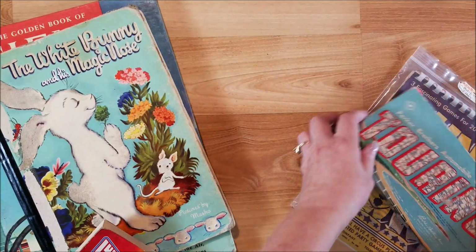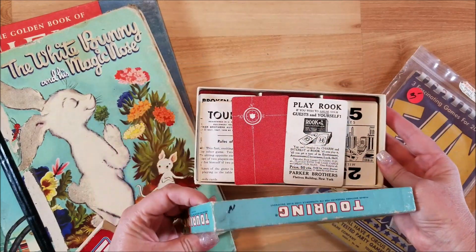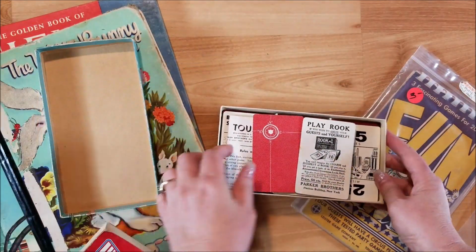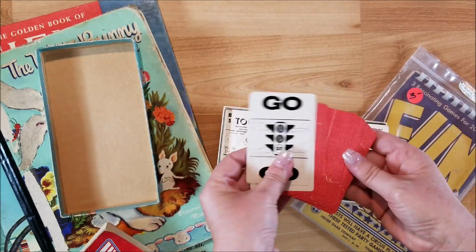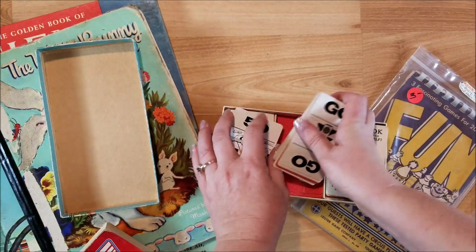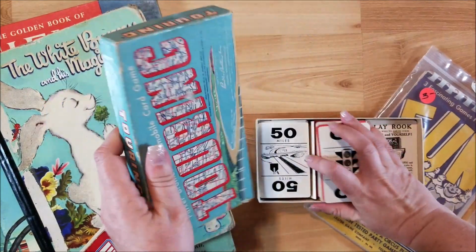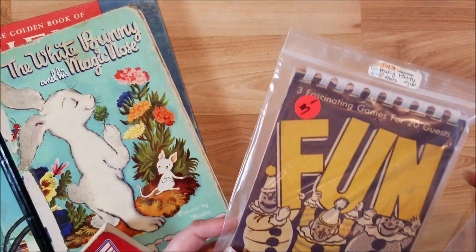And then I found this Parker Brothers automobile card game, and I thought this would be great for my travel themed junk journals coming up. But it just has a bunch of really cool cards. So that was awesome. And then I found this set.